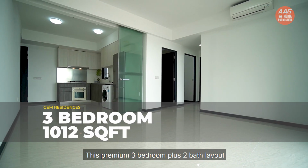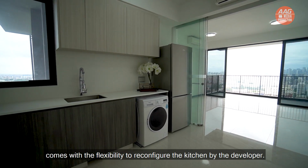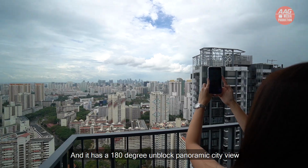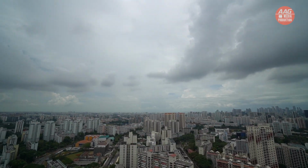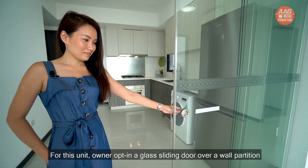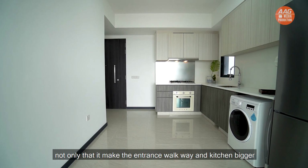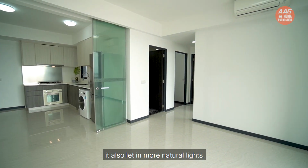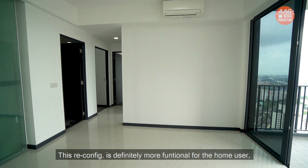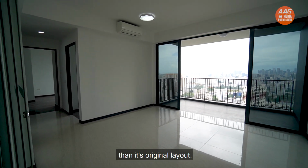This premium 3-bedroom plus 2-bath layout comes with the flexibility to reconfigure the kitchen by the developer, and it has a 180-degree unblocked panoramic city view. For this unit, the owner opted for a glass sliding door over a wall partition. Not only does it make the entrance walkway and kitchen bigger, it also lets in more natural light. This reconfig is definitely more functional for the home user than its original layout.